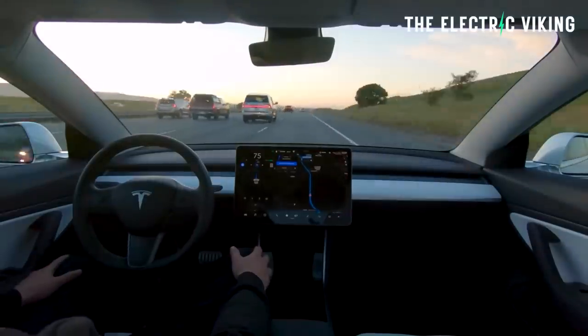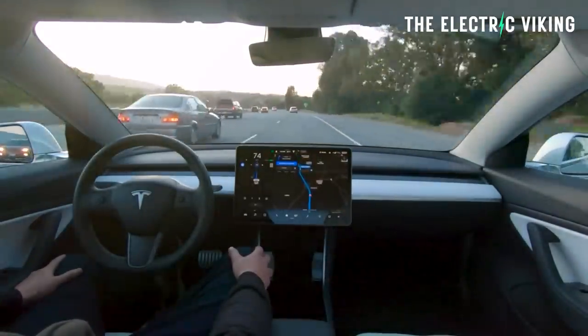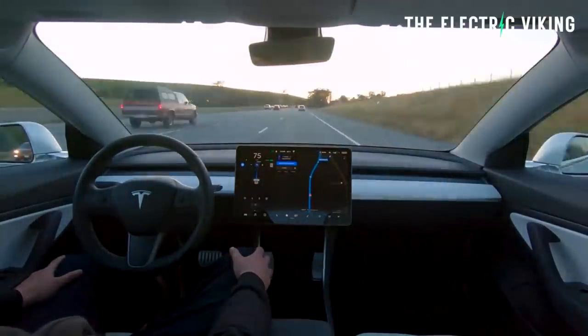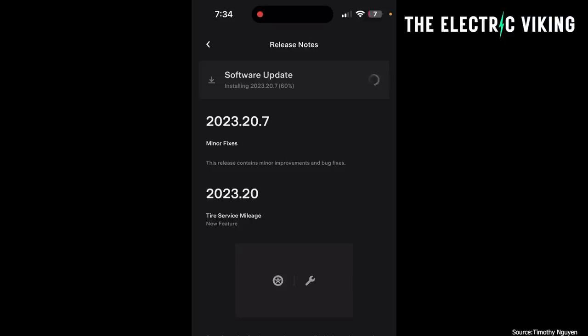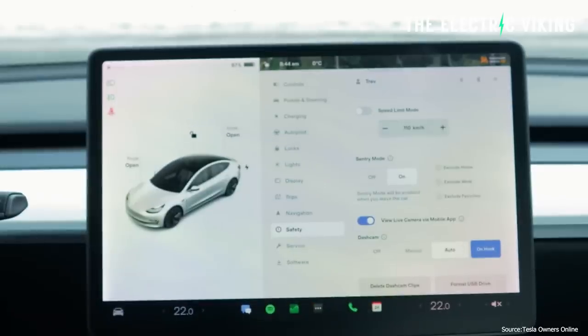So what Tesla has done over the last few years is make updates to the autopilot system, collision avoidance systems, and driver assistance functionality. Tesla has also addressed security concerns promptly by deploying security patches and updates to protect against potential vulnerabilities.